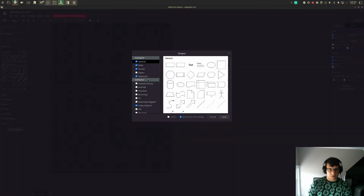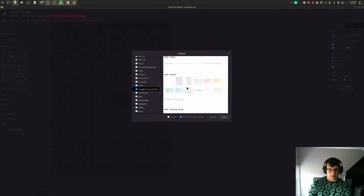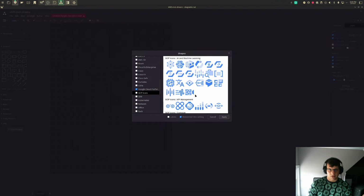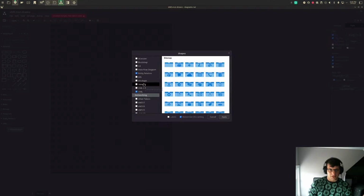And more shapes. Active Directory. I used it last time. I like GCP. Those are the ones that are good. Internet of Things. Not those ones. Google Cloud Icons, IBM. Network. I haven't used diagrams on this machine yet, so I have to go through and get all of them. Sitemaps.